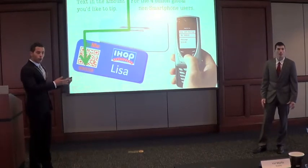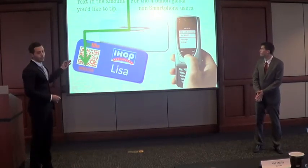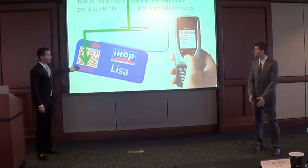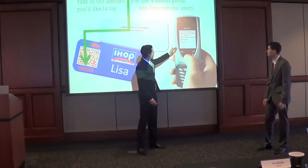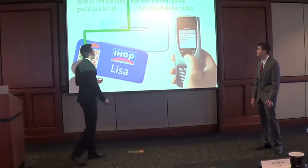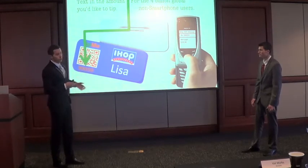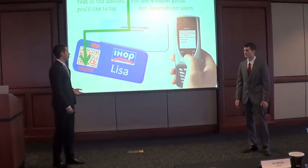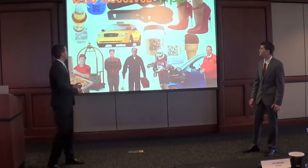For non-smartphone users, 4 billion of which are around, there will be a texting service, which underneath these QR codes for the servicer, they'll have a custom texting number, which they will then text the amount that they would like to tip in an SMS text message to that number. Users of this would essentially go onto our Tip Me website. There would be an online platform on which they will be able to manage the account exactly the way they would on their smartphone.